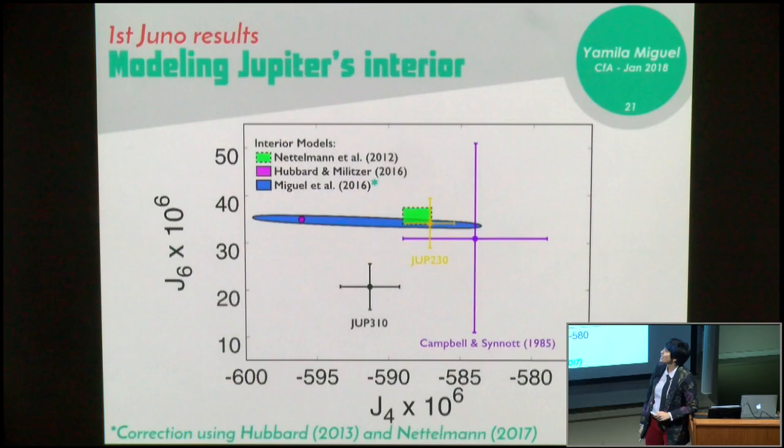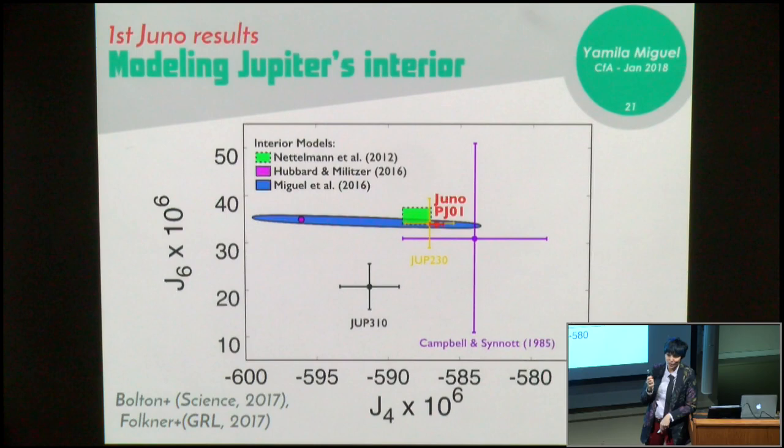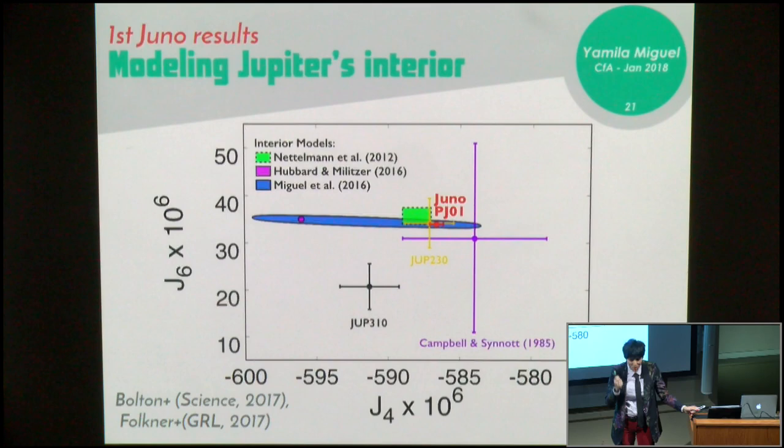This is the Juno point that we got after the first orbit. So with only one orbit of Juno, I'm saying it again, one orbit only, we got that point. And the error bars are really small. When we saw it, it was like, oh, wow, this is so great.